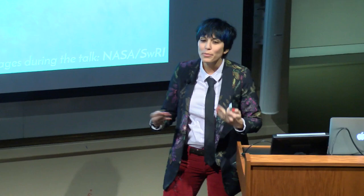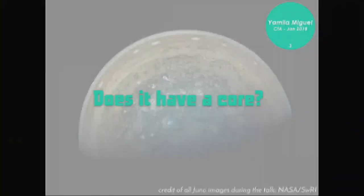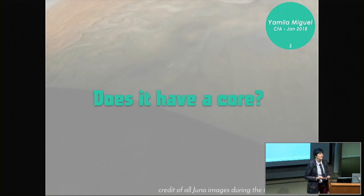And another one of those questions, and I'm putting here the ones that I'm particularly more interested in. Of course, there are many things that we don't know. But I want to know more about the heavy elements. And this includes the distribution of heavy elements in the interior of the planet. We don't know if everything is well mixed and Jupiter is homogeneous, or if it has a distinctive core in the interior. And again, this is key to understand the formation process and the evolution of the planet.